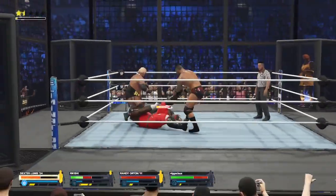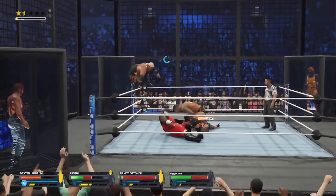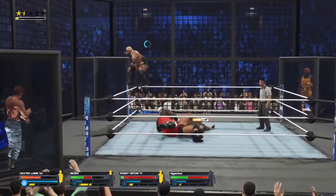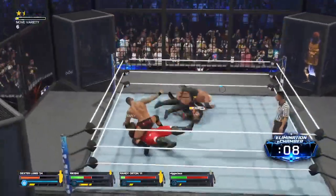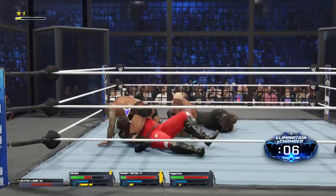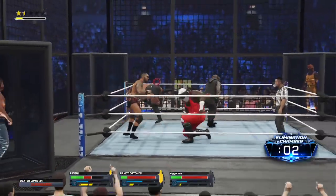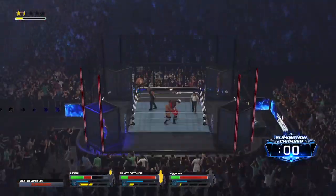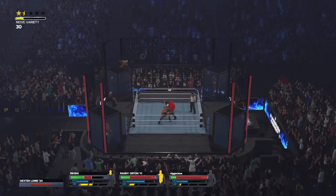No way! Holy hell, that's it! What pinpoint accuracy from the top of the pod. Zero room for error, but what a pinpoint landing from the top of the pod. Picture perfect. This one's far from over, though. The Elimination Chamber rages on.